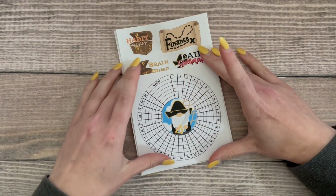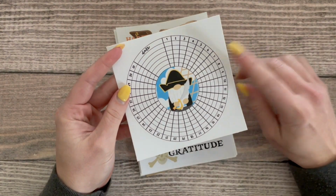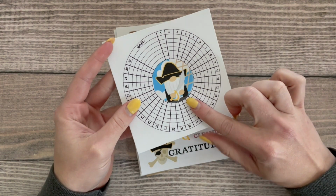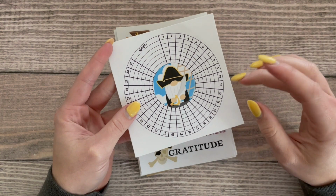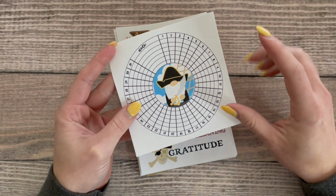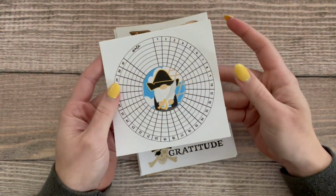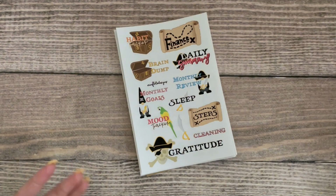We have the functional sticker that goes along with the kits. So this is a 31-day habit tracker. It's also available as an AM/PM tracker, as a mood tracker, and as an AM/PM plus sleep tracker. So this is a nice functional circle tracker that can go with it.